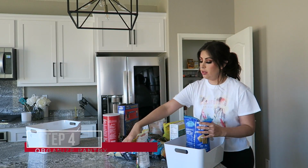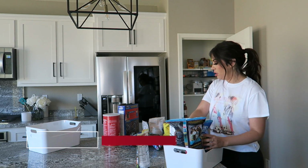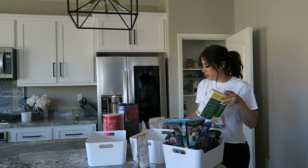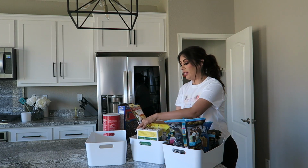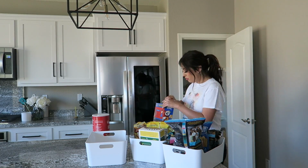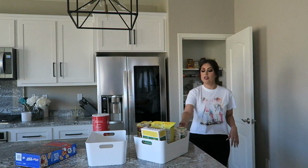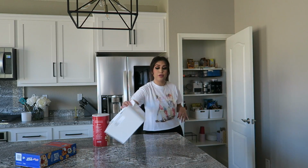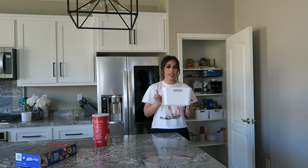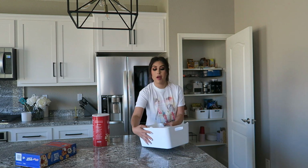I'm gonna stick the bigger bags in the back. You guys, these paleo pancakes are so good. Oh my gosh, I forgot to tell you guys one of the other best parts, I think these are like $4 or $5, and these are a solid, nice acrylic. These don't feel cheap or anything. So I am loving them.